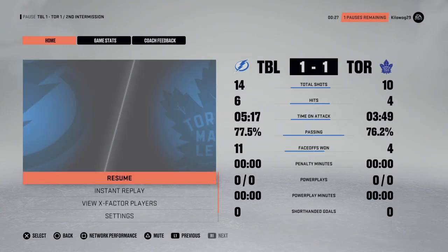And that'll bring an end to the second period of play. Let's get a clean sheet of ice and come back with the third period next.